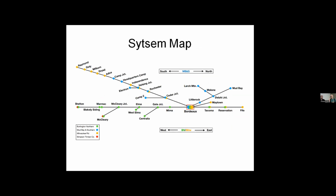And this is a system diagram of my railroad that is current. So you can see the central focus, the hub of my railroad, is the Mud Bay and Southern Bordeaux Yard, which is a major classification yard. Mud Bay and Southern locals run out of Bordeaux Yard. Interchange is done with the Burlington Northern, Milwaukee at Bordeaux Yard. But there are other yards as well.